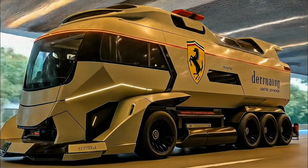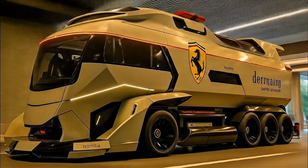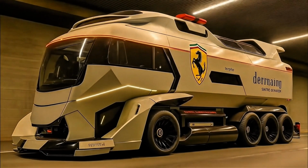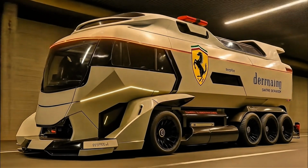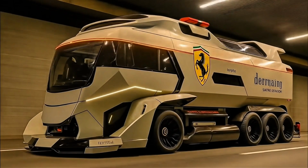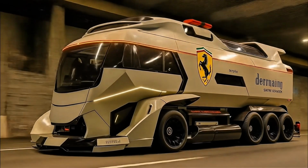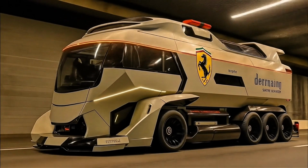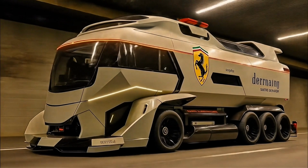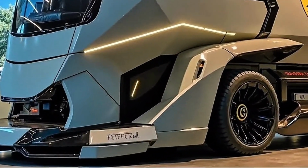The design philosophy is clearly inspired by Ferrari's supercars, but reimagined in the form of a motorhome. The sleek aerodynamic body lines, aggressive front fascia, and signature Ferrari grille ensure that it still carries that iconic identity. At the front, you'll find sharp LED headlights with a futuristic design, while the bold red paint finish instantly reminds you of Ferrari's racing heritage. The body is built with lightweight carbon fiber, reinforced panels, reducing unnecessary weight without compromising durability.